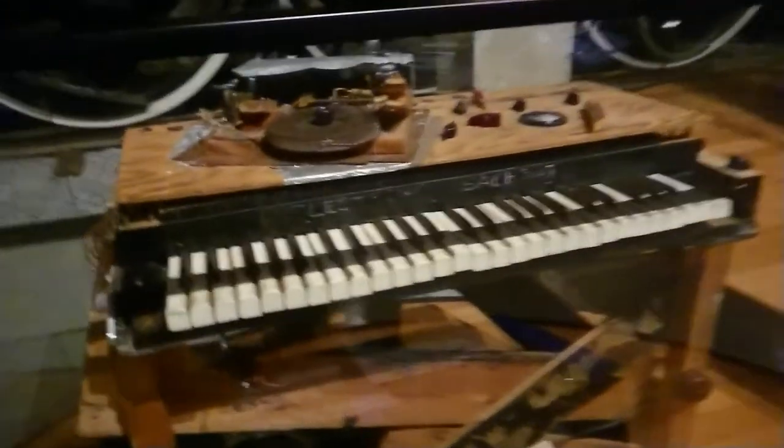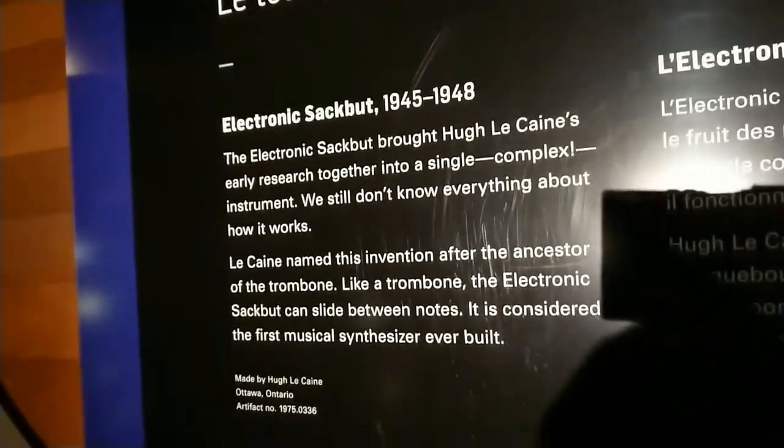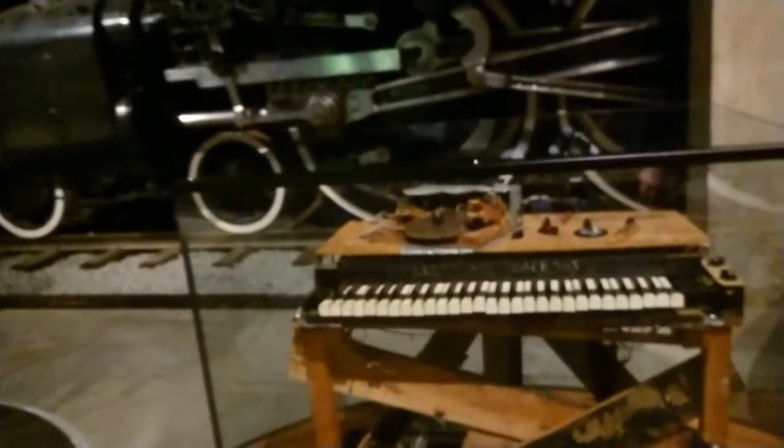This here is the world's first synthesizer. This was called the electronic sackbut. 1945 to 1948, the electronic sackbut brought Hugh Le Caine's early research together into a single, complex instrument. We still don't know everything about how it works. Le Caine named this invention after the ancestor of the trombone. Like a trombone, the electronic sackbut can slide between notes. It is considered the first musical synthesizer ever built. And it was built by a Canadian in Ottawa. First synthesizer came from Ottawa.